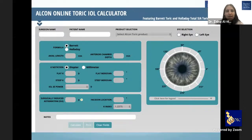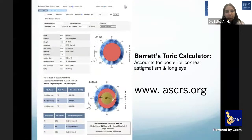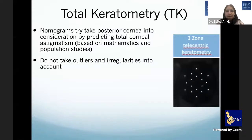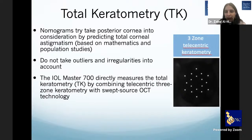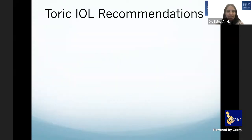Now there are all of these calculators that include the Barrett nomogram, whether it's the Technis or the Alcon, and you can look at the Ascaris calculator. It's important to remember that these nomograms take an average of posterior corneal astigmatism by predicting the total corneal astigmatism based on mathematics and population studies. So it's not an actual true measurement. Of course, things like the Galilei and other tomographers and the IOL Master 700 now can directly measure the total keratometry, specifically in the IOL Master by combining telecentric 3-zone keratometry, and it's really important in patients that have large amounts of astigmatism and status post LASIK eyes.